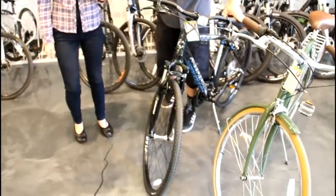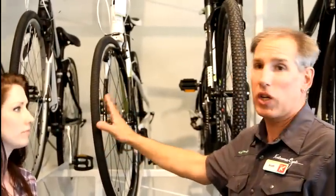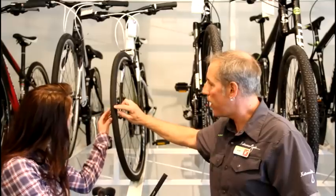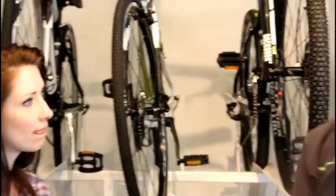Now it has no function. Okay. So it's a bit more versatile, for example, than maybe this bike, which is referred to as a performance hybrid bike, and is much lighter weight, and has slightly less tread on the tire, so it will perform a little bit better on pavement, but more pavement-oriented bike. More versatile bike here. Okay, so cool.